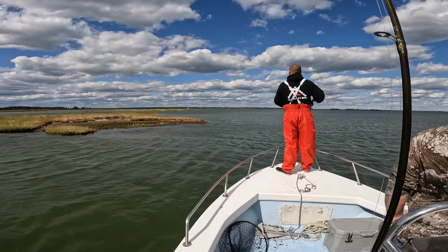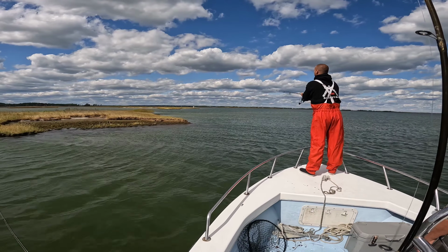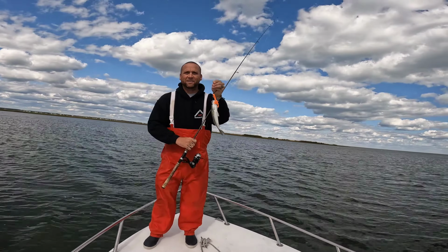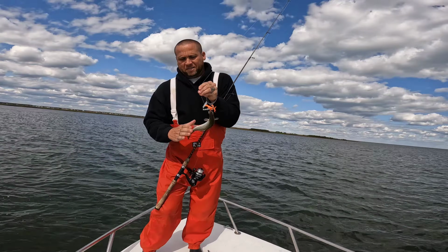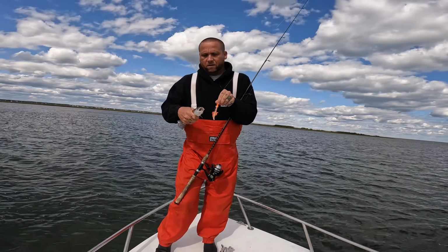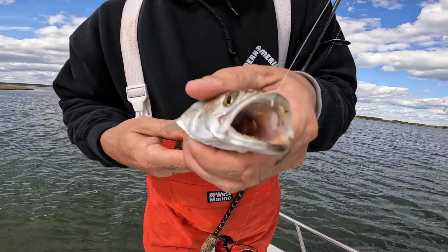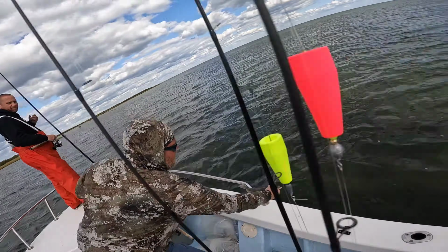Flip one down that little edge there. Yeah, let me see some spots. All I see is a white belly. Hey, John. Down there. Look at big pointy teeth. Big pointy teeth. Yeah. Hiya.